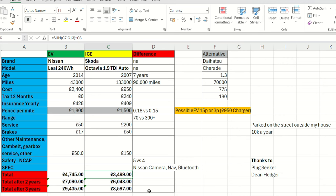I haven't included tyres. Bearing in mind, it's going to be roughly the same cost on both of them. And, you know, who knows what could go wrong on the electric car, and probably more likely the diesel car because of the high mileage and it's 7 years older. So there is a saving, of course, for the diesel based on those figures. And that works out to be £1,250.